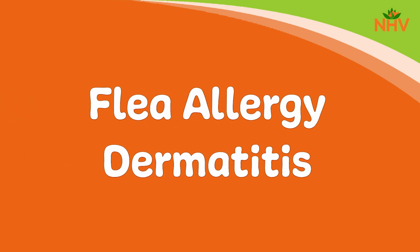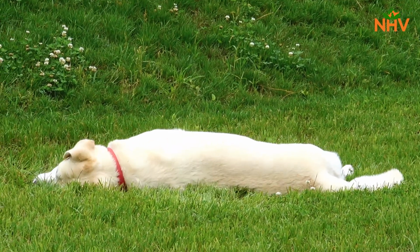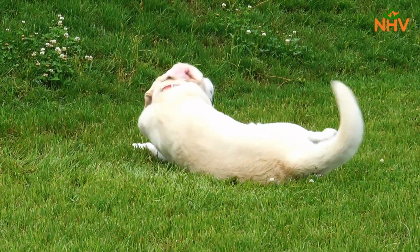Flea allergy dermatitis is one of the most common skin diseases in pets. It results from an allergic reaction to the flea's saliva during feeding. It causes scabbing and itching, usually at the base of the tail or behind the ears. Dogs don't need a huge flea burden to develop a reaction, and in fact can develop flea allergy dermatitis if they only have 1 or 2 fleas on their body.